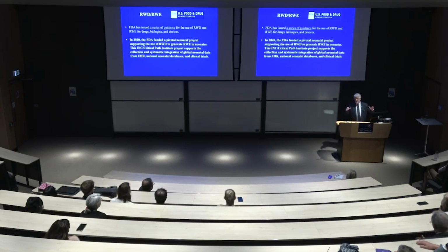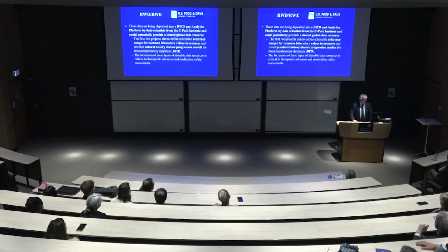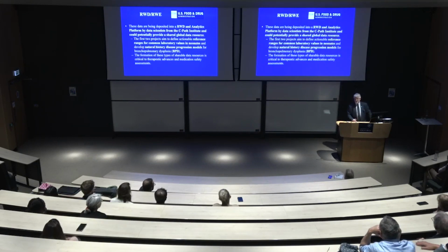So in other words, Japan, for instance, has given all the information ready to the network. You can look at this data, you can really go much faster now with these new technical opportunities. And this is also used now for just getting normal values in newborn babies, because there's always debate about it. And also natural history disease progression models, for instance, in this case, chronic lung disease of prematurity, old-fashioned, still called bronchopulmonary dysplasia.